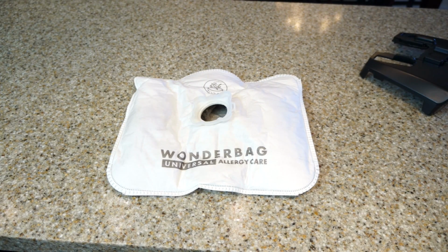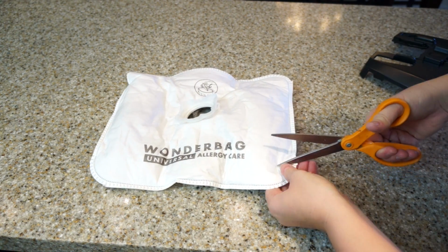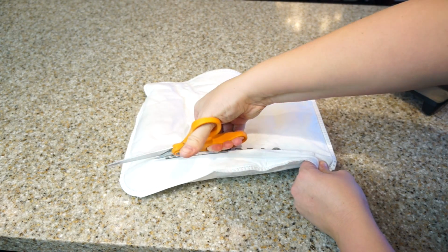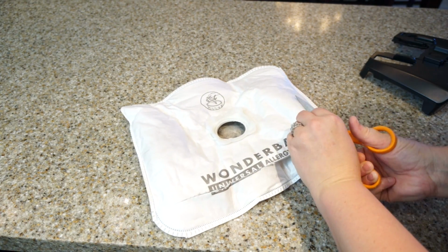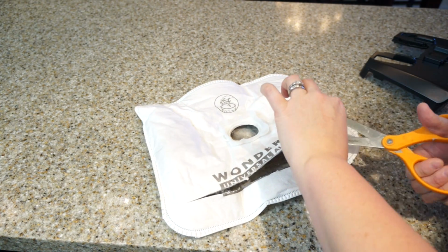So while I personally would rather have seen this be a bagless vacuum, I do see the science behind it. They say that a bagless or a canister vacuum, when you're emptying it, does release the allergens and dust back into the air while you're emptying it into the can in your house. So a bag vacuum cleaner is supposed to be healthier and a better option that way.